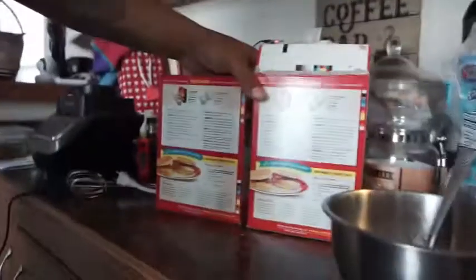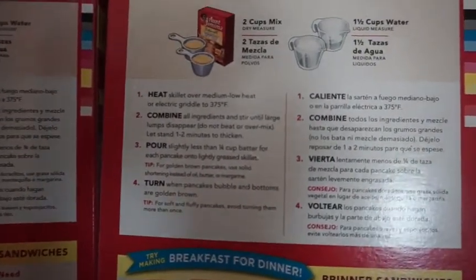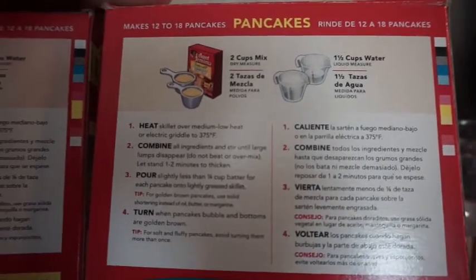This looks so good. And taste. These taste really good. Now we need to read the instructions and see what we need to make the pancake mix. It's just strawberries and sugar. Okay, so. Makes 12 to 8 pancakes. 2 cups of milk and 1.5 cups of water. Oh, that's all we need, the mix and the water. Okay, I'll get the water.